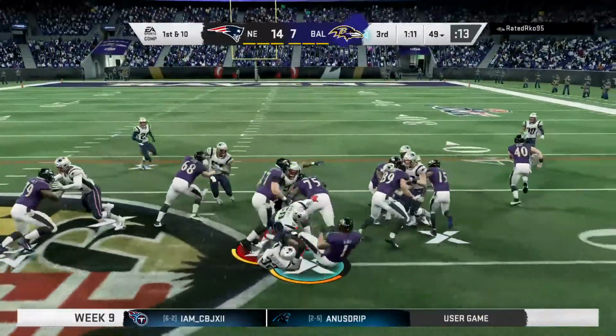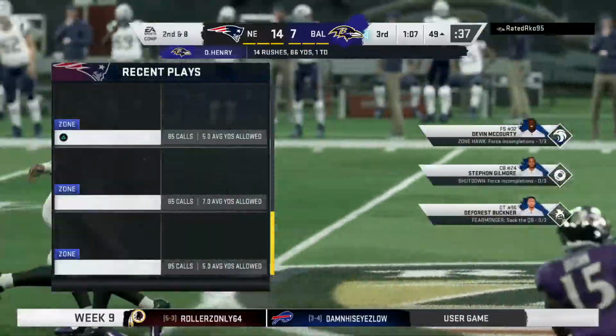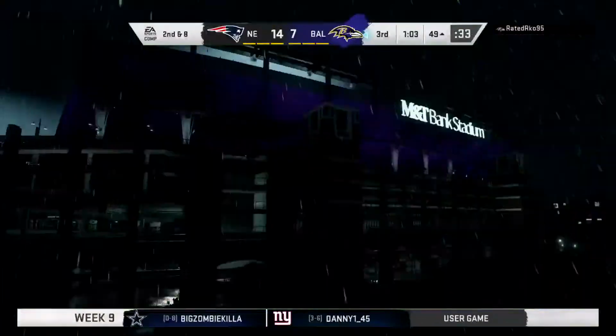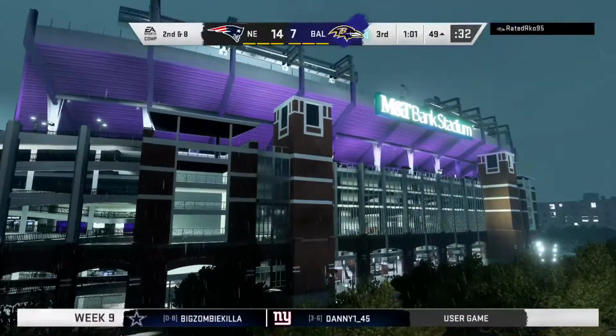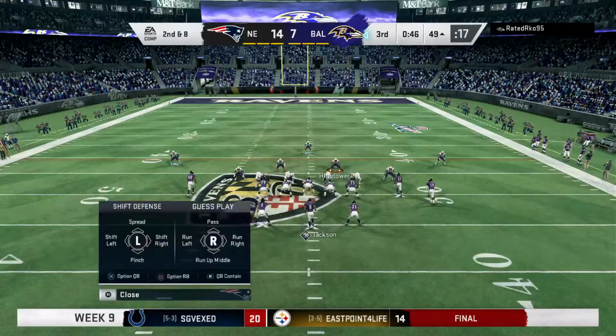Derrick Henry. And he'll take it across the 50 and into New England territory. Defensively, a solid response after giving up back-to-back first downs. The last run got a couple. Here's 2nd and 8.